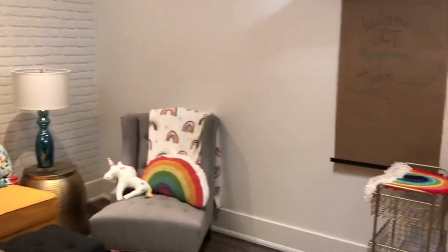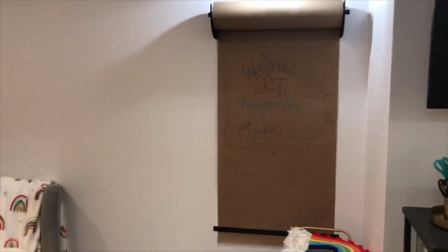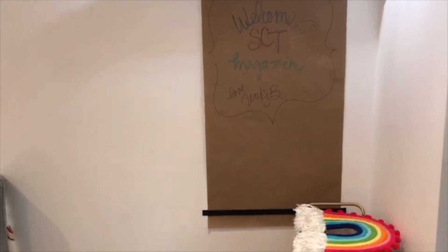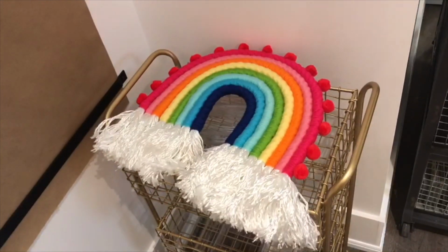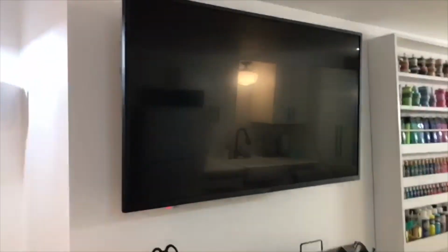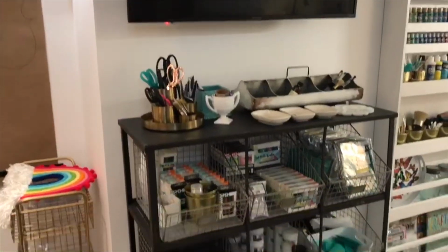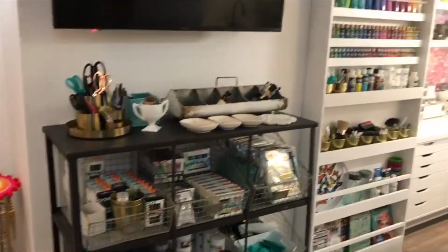And then we have a little area over here to add messages and notes and things that I need to do. So I got that idea from scrapbook.com. I love it. And this was from my friend Shannon, she made me. I have to hang it yet. I have a TV down here we mounted on the wall, and then lots of storage for all of my Vicki Boutin stuff with American Crafts.